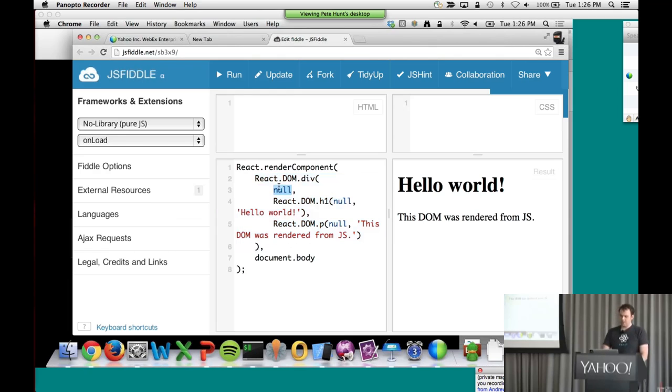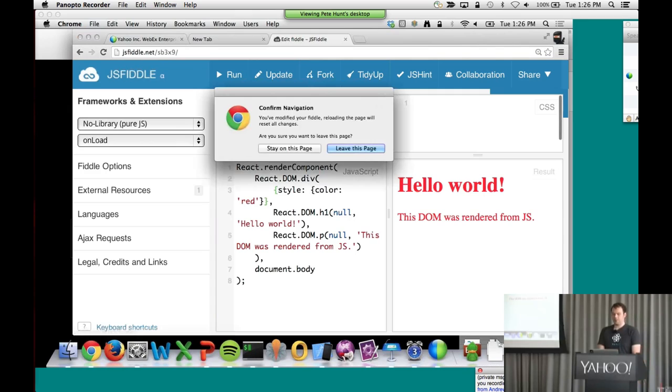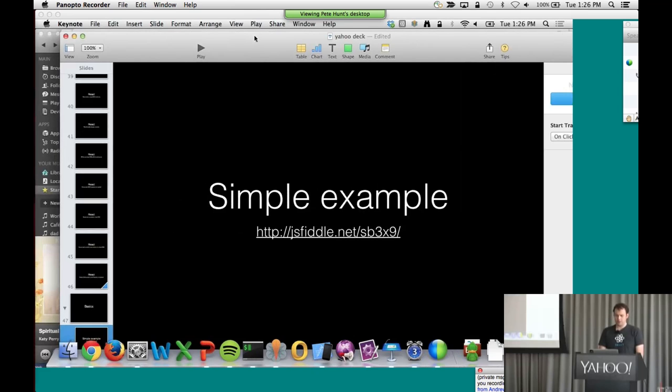So we create this. The first parameter would be like DOM HTML attributes. So you could say like style. And it just works like that. So this is pretty simple, not particularly interesting. Does everybody follow that? Any questions about what just happened? Okay.